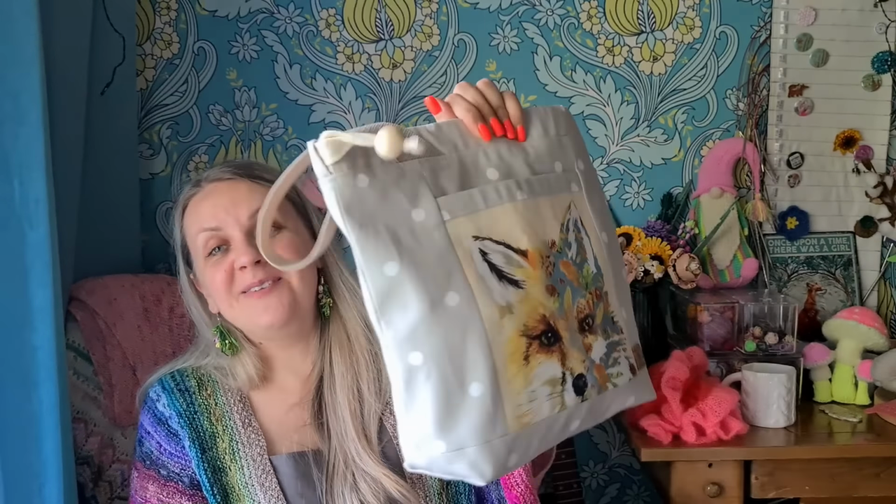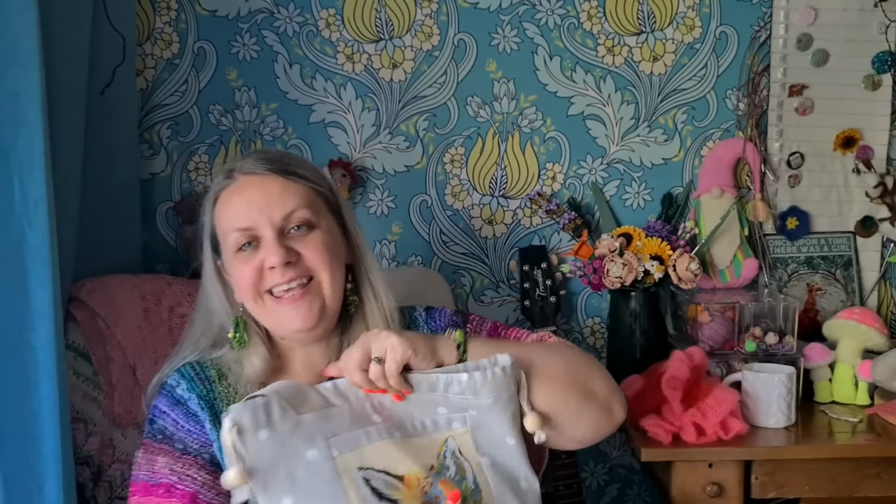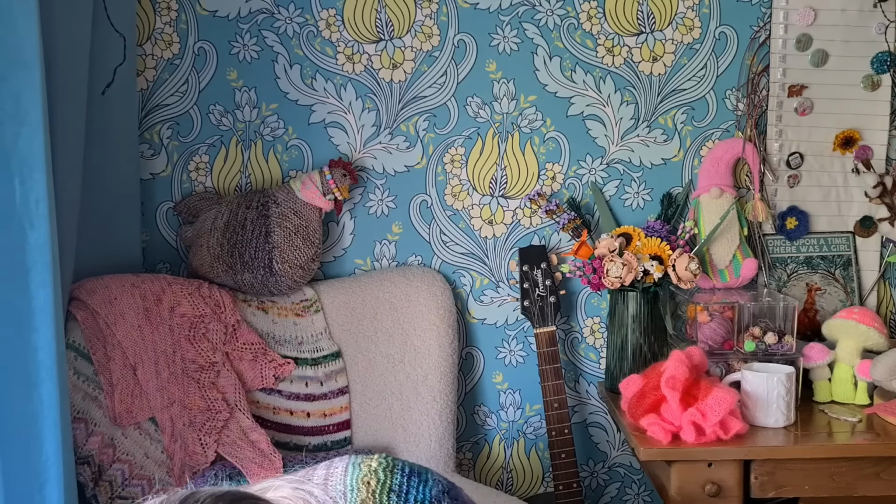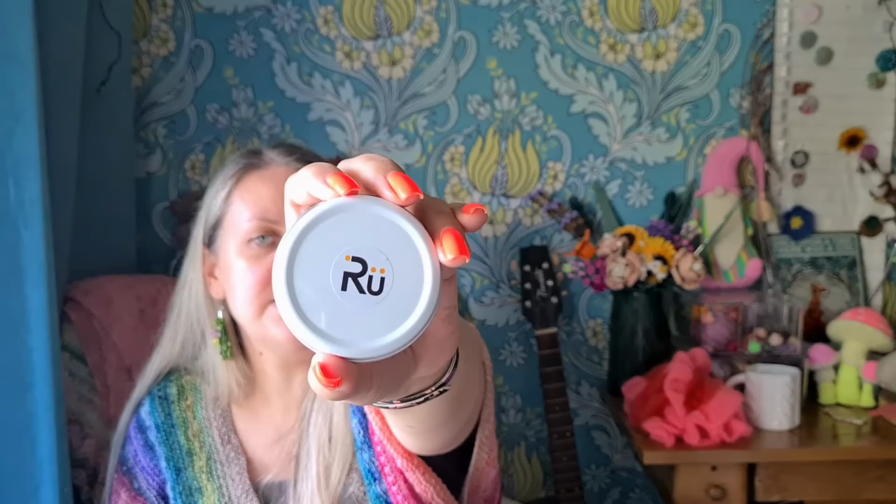So the bag, I'm in love with this one. Yay. Paldies, Ance. Okay, and then I got some other lovely goodies. Ruta, who is the person behind Ru Adiumi, there is her logo. She brought me cables.